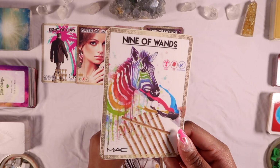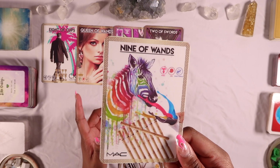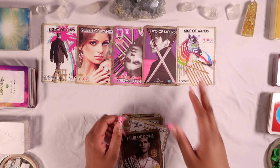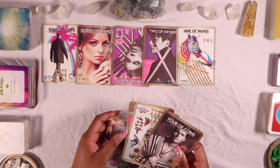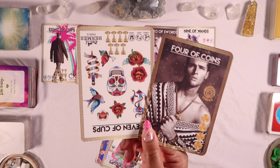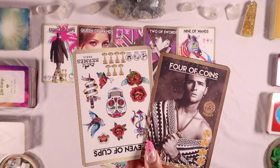Nine of Wands, they've processed it, they have accepted the situation for what it was, and honestly, they're just trying to move forward, trying to move on. They don't want to sit with all this heartbreak forever. Ooh, I love this energy. I love this energy because you're not going to have to worry about competition.